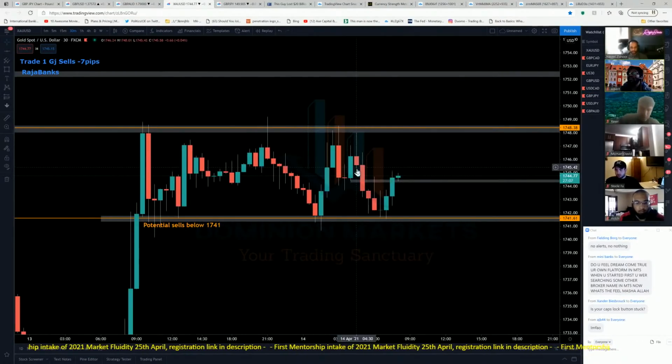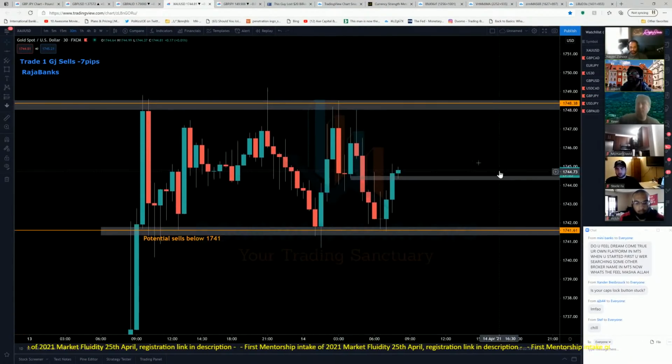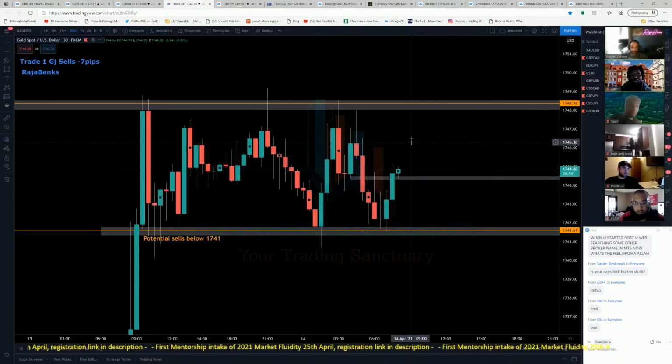Let's take a look at gold here. Gold is printing this bullish scenario for price to move up. Pretty good if it goes up. If someone's in gold buys, you can have a nice trade, but I'd be waiting for price to break above 1749 to continue bullish.